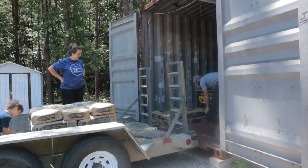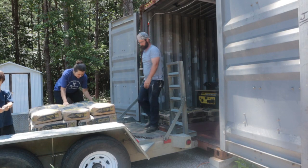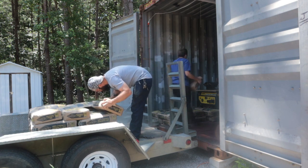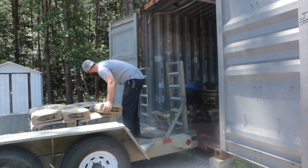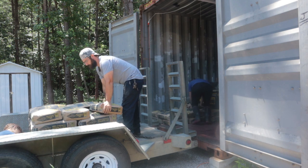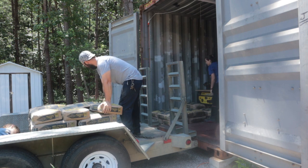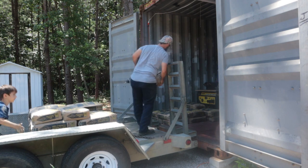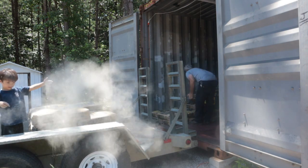The trailer could only carry 2 at a time, so we picked 2 up, took them home, unloaded them off of the pallets and into the shipping container, and then returned the pallets to Lowe's because they charge you $18 a pallet if you do not return them. So you pay the $18 per pallet, and then when you return them, they refund your money.